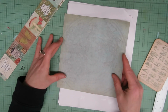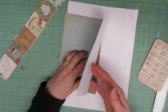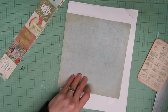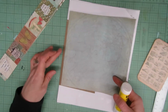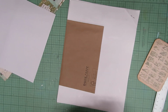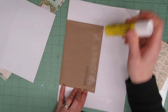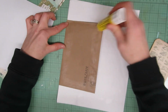I'm trying to decide if I want torn edges or not. I think I'm just going to glue it directly on here and then maybe cut it off. I think that'll be the easiest with my scissors. I have one little idea to do today, something a little bit different.